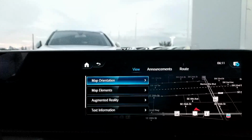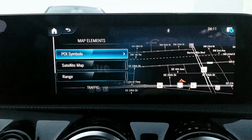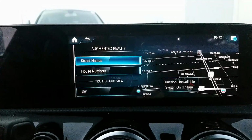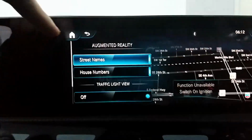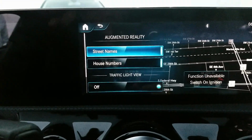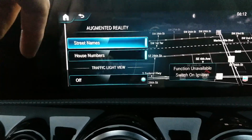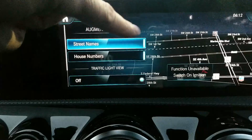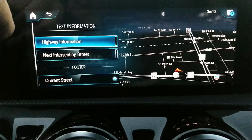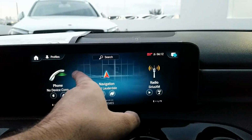I believe some of these cars are gonna be equipped with the front camera. This front camera is gonna be facing the road in front of you. So it's gonna be like a kind of virtual reality. They're gonna mix the view of the street in front of you with the information from the navigation. It actually is gonna be showing you turn by turn based on the street, the position that you are at the moment. Very intuitive, very nice setup. So you can see here they're gonna be showing the street names. So this one, augmented reality, is the one that I was explaining before. You have access from here to everything on the car.